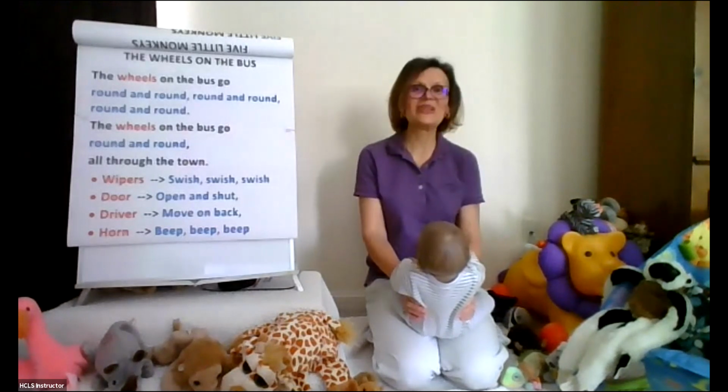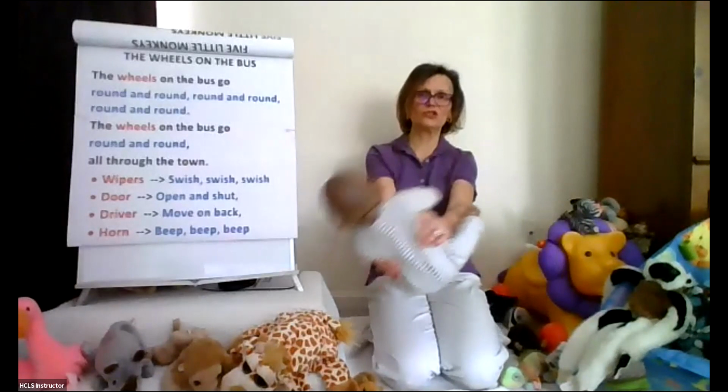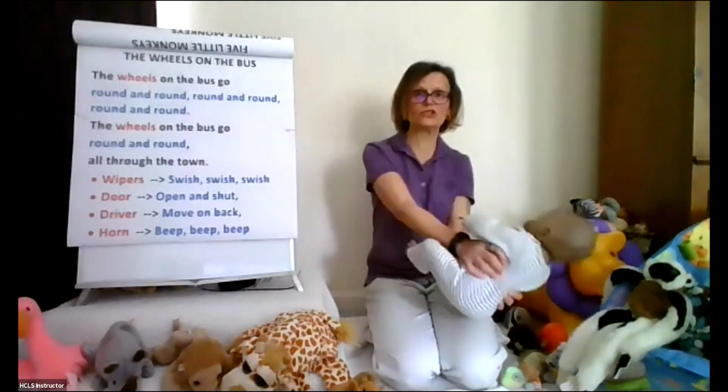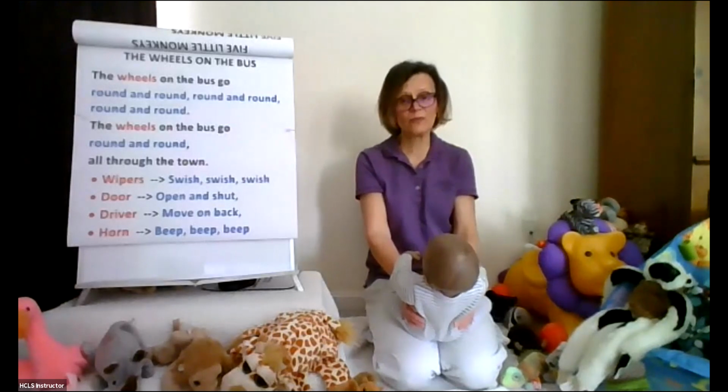The wipers on the bus go swish, swish, swish. The wipers on the bus go swish, swish, swish, all through the town.